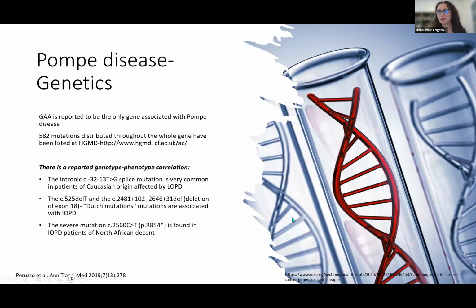A little bit more about the genetics of this condition. GAA is the only reported gene that is associated with Pompe disease, and there are many mutations that have been reported to be found in that gene when this gene is sequenced. There are some genetic variants that are associated with specific disease presentation. So we can report what we call in medical language genotype-phenotype correlation, meaning some specific variants that are associated either with LOPD or with IOPD.